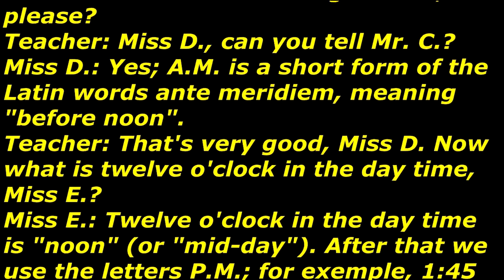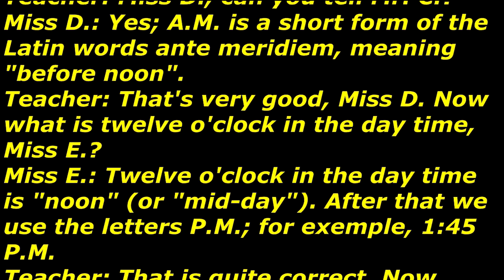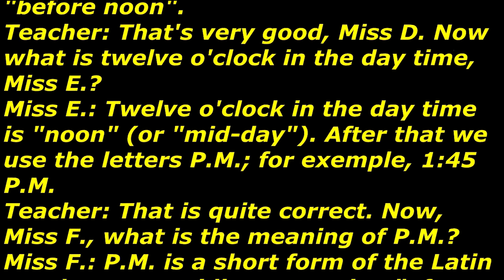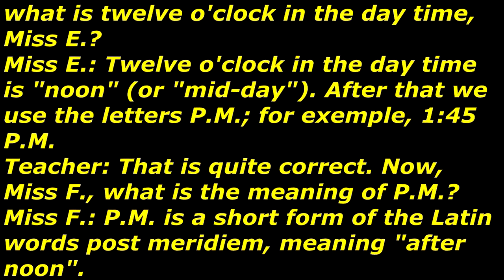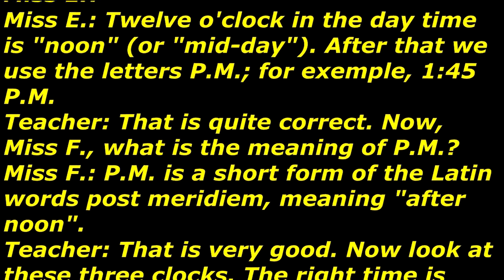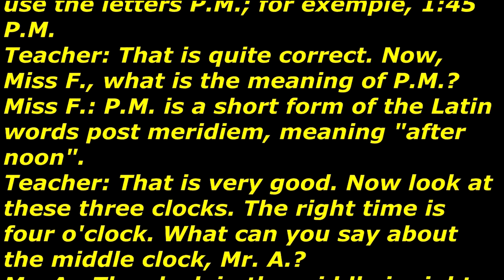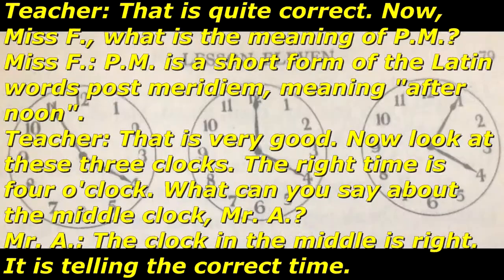Teacher: Now what is 12 o'clock in the daytime, Miss E? Miss E: 12 o'clock in the daytime is noon, or midday. After that we use the letters PM, for example, 1:45 PM. Teacher: That is quite correct. Now, Miss F, what is the meaning of PM? Miss F: PM is a short form of the Latin words post meridiem, meaning afternoon. Teacher: That is very good.